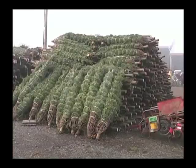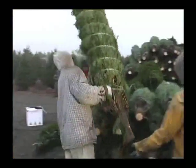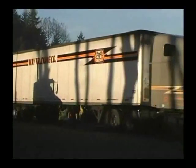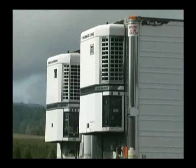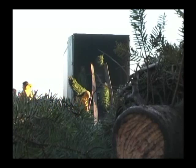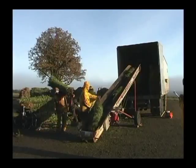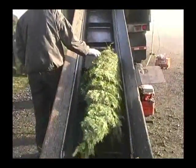Now the holiday crews carry the baled trees to be stacked, waiting for trucks or directly to trucks that keep coming in day and night. Holiday Tree Farms uses over 1,500 trucks per season. Many of these trucks have state-of-the-art refrigeration to keep the trees in perfect condition if they are being sent to warmer climates. After all, Holiday ships trees all over America, to Mexico, and many countries in Asia.